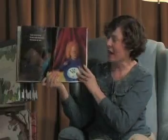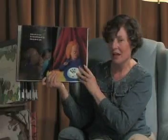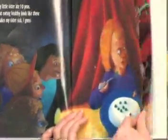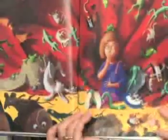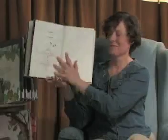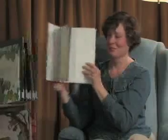My little sister ate 10 peas, but eating healthy foods like these makes my sister sick, I guess. Oh my goodness, what a mess! And that's My Little Sister Ate One Hair. Don't try that at home.